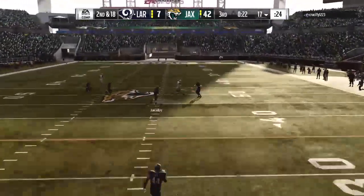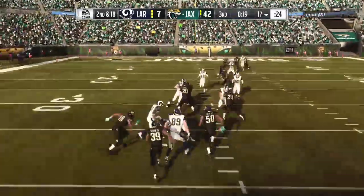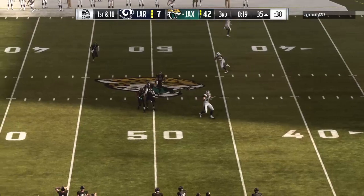Here's Goff, eluding the pressure. And my goodness, another interception. Picked off by Barry Church. And the return here is stopped at the 35-yard line.